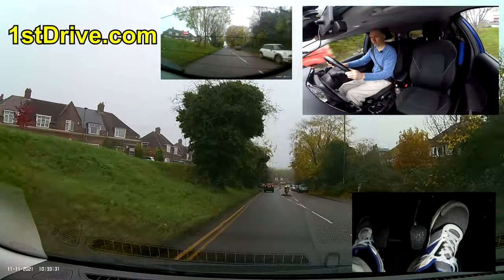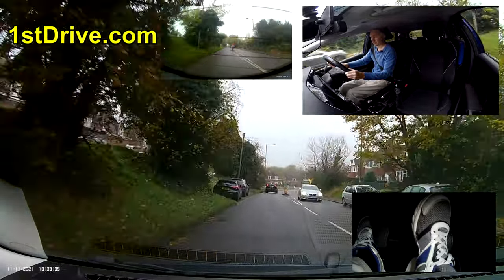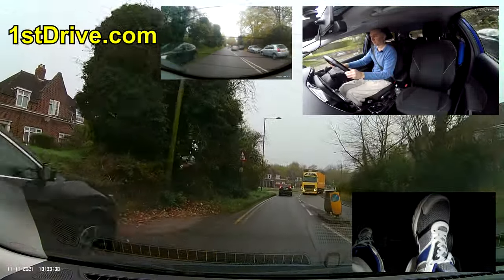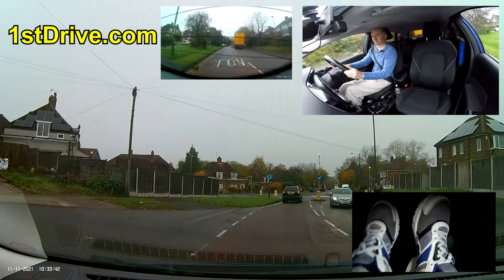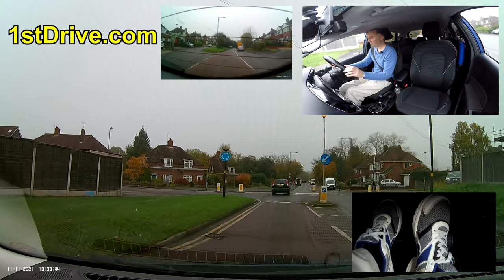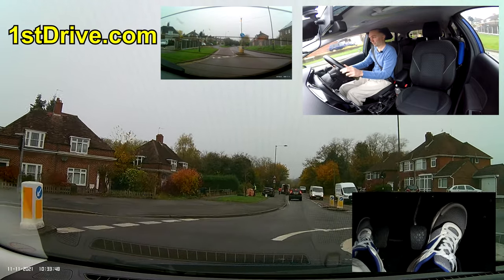Doesn't mean always go in the left lane. Because sometimes when I teach people this, they say, well, you said it was always the left lane. I didn't say it was always the left lane. Keep left. That doesn't mean always the left lane. It means keep as far left as you can for the direction that you want to go.